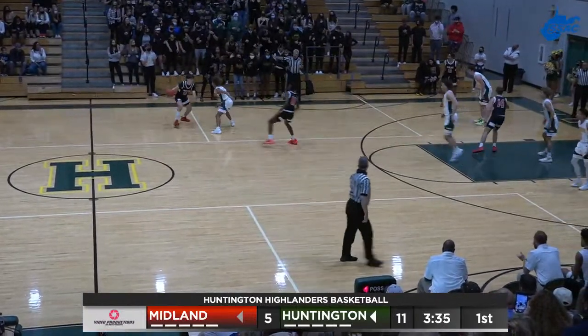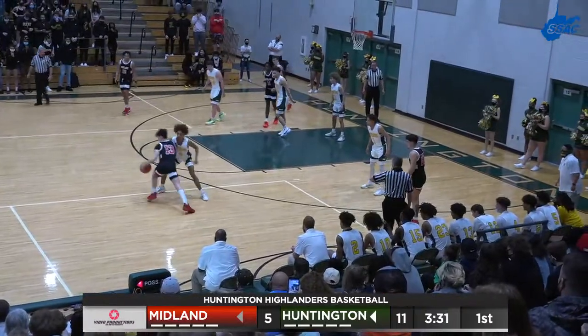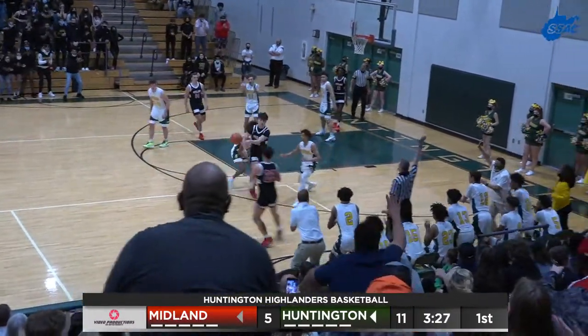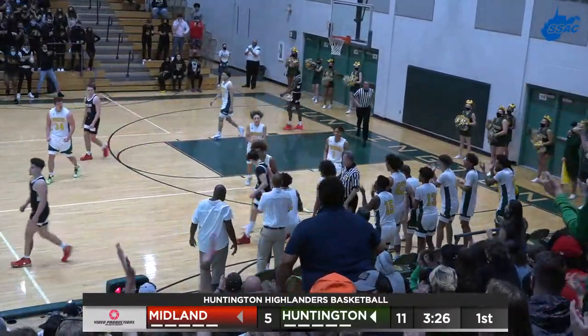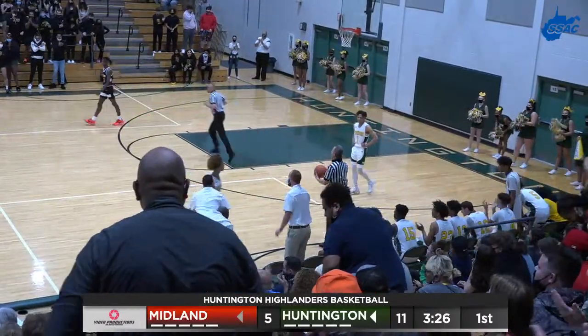Dominic Schmidt in front of the student section of Huntington High works behind the pick from Siebert. Between the leg dribble. Goes left, back right. Good tight defense this time by Motley. And a 5-second call is on. He'll turn the ball back over. Another turnover going back over to Huntington High.